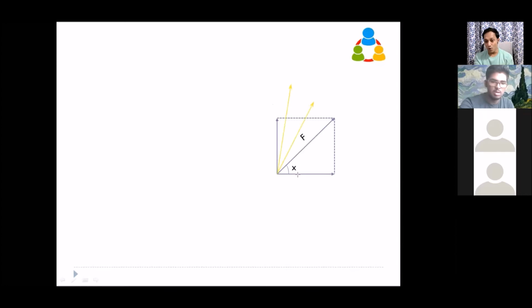So that means the loss of force in this direction will be the gain of force in this direction. Which means, what does it mean? If you apply a force at an angle, that force gets split into directions, right? So in the same direction where you apply the force, you will get 100% force. If you're pulling something like this, in that direction, you will get 100% force.